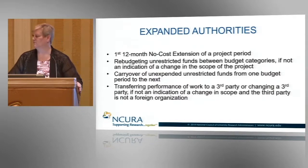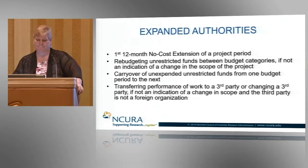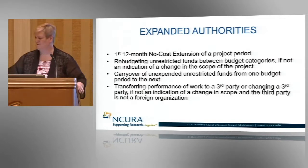So the first 12 months, there's a notification process. You don't need to ask for approval. Okay. So if the notification is just for 12 months, then it's 12 months. If it's more than 12 months, then typically you would have to come into the NIH to notify us of that. Understood. Thank you. I appreciate that. Okay. Anything else? No? Nothing there?